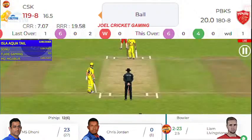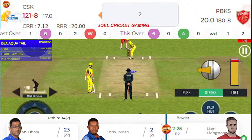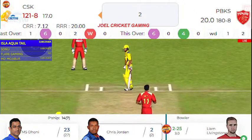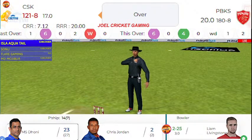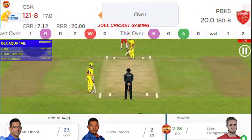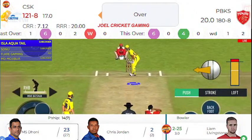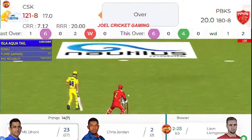Change in the field. Crowd senses a flurry of boundary here. They are making some serious noise. Wide ball signaled by the umpire. There is a fielder at cover. Pushed into the gap for a single.